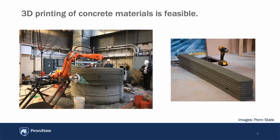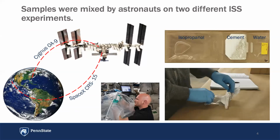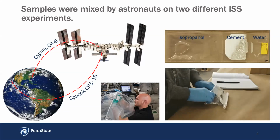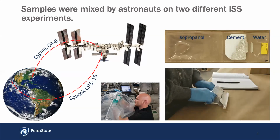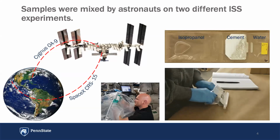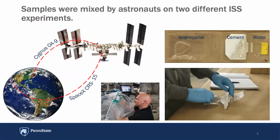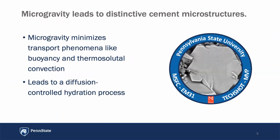It has been shown that the 3D printing of concrete materials is feasible, and this work I'm doing to develop an in-situ lunar concrete not only has to have good strength and durability, but it must be able to be 3D printed as well. One of the first steps in this development of an in-situ geopolymer lunar concrete has been the microgravity investigation of cement solidification process, also known as MIX, where we send a variety of Earth-based cement components to the ISS pre-packaged in these burst pouches where they could be mixed by astronauts and allow for a one-to-one comparison of samples here.